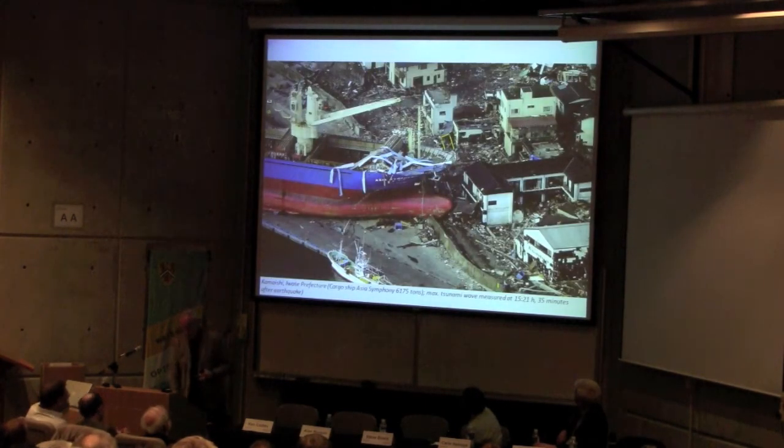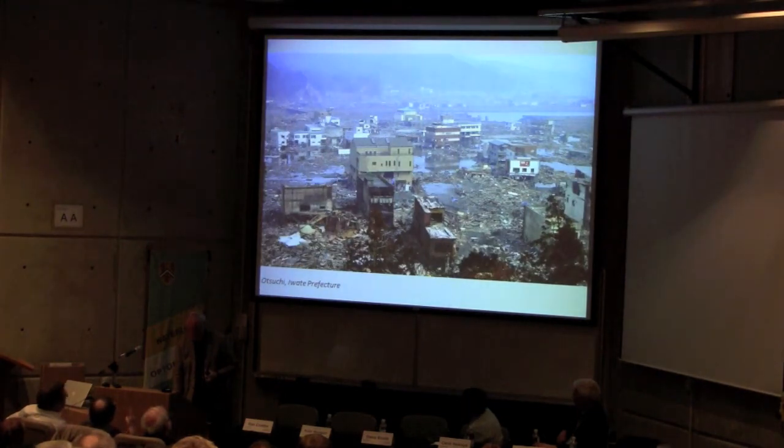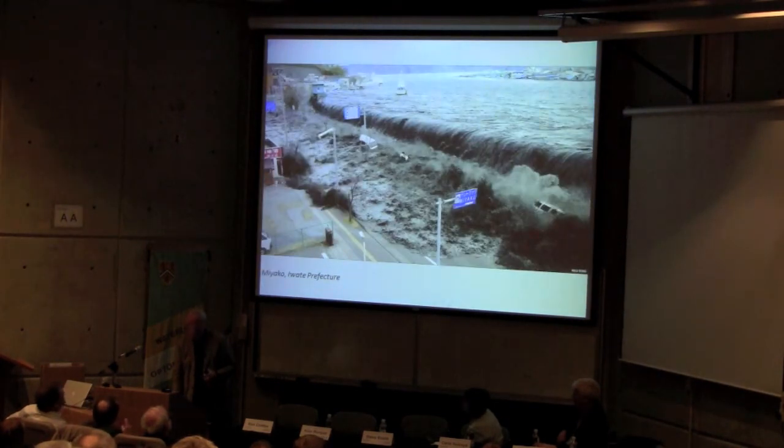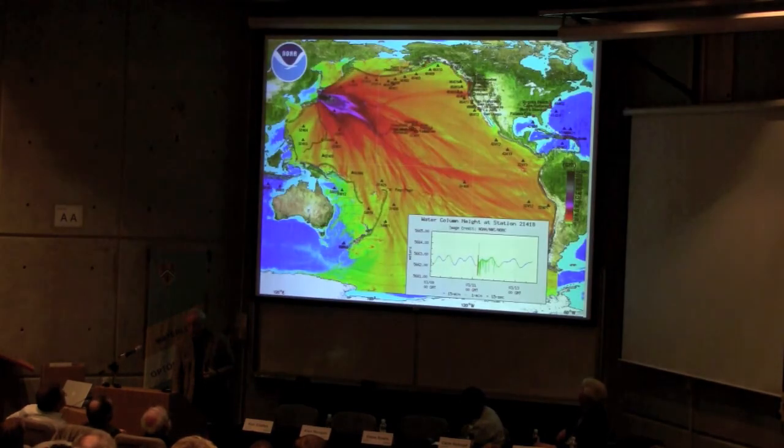This is a 6,000 ton ship which was being tossed up on the wave and thrust into the community of Kesennuma, which I'll talk about also later on. This is the community of Otsuchi. This is the famous Miyako. And Miyako, you may have seen the video.